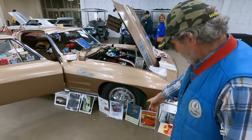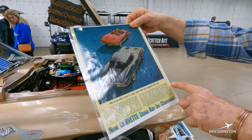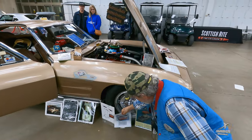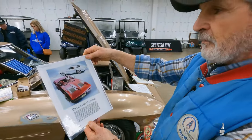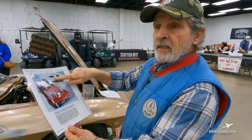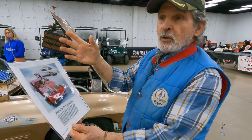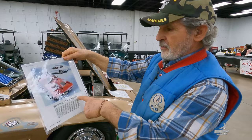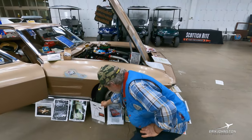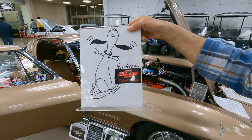These are some original ads. Only a man with a heart of stone could withstand temptation like this. How true. It's a great ad. This was another one. Shock to the system. This is in '63. This car was bizarre. The Jaguar XKE came out in '61, and it had a fastback coupe, which is as good looking as this, maybe better, but shock to the system. And of course, my first girlfriend drew that for me. Happiness is a Corvette.